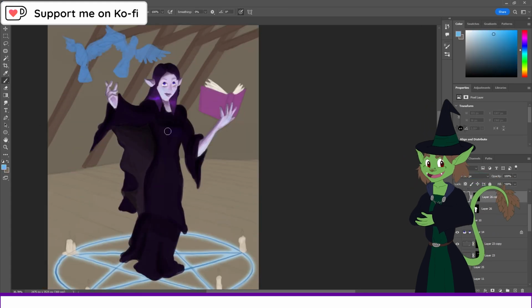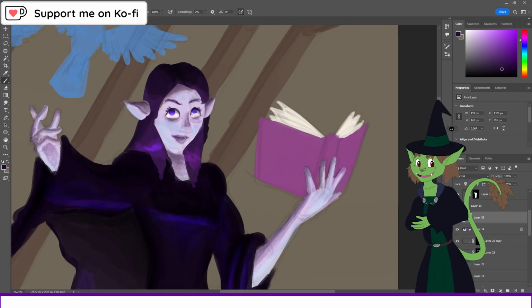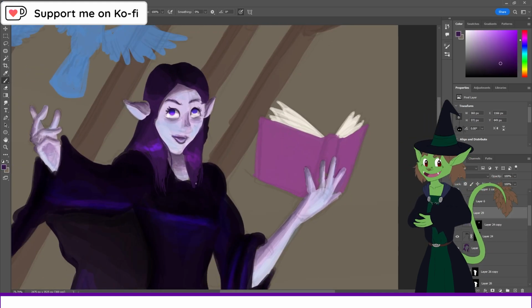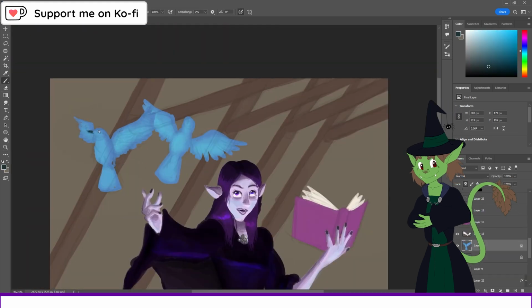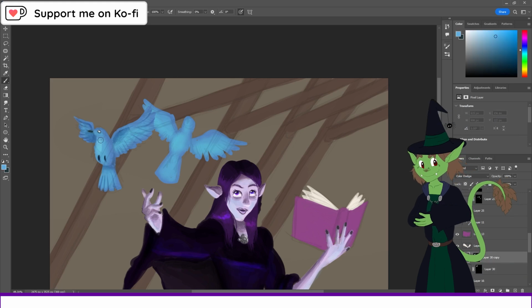After shading in the face, I turned my attention to the robes, giving them and her skin a bluish cast wherever the light from the seal hit. I then went in to add in more detail to her face and hair. Then I moved on to the birds, lit up with a turquoise glow, using much of the same techniques as before.